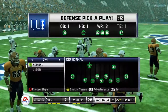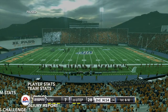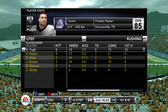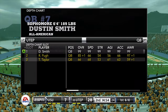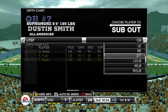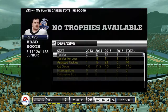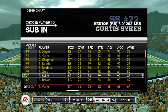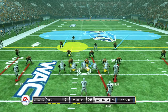So this could be the opportunity they were looking for. Yeah, this will be a big possession by both teams. The defense needs to step up and hold their ground. They do not want to let this lead slip away.